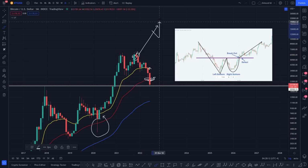Everyone was expecting continuation, but I said to you, at this point, you're overextended. You've got to come in for a retracement. If you hold support, you're going to start to come back up, okay? You never did. You lost support and you start to come down.